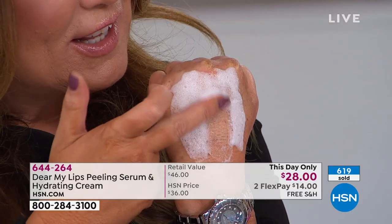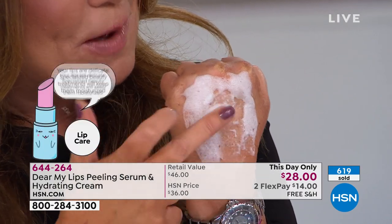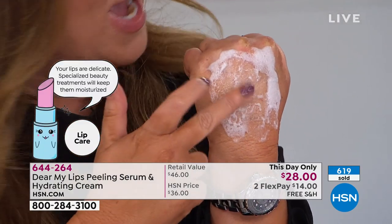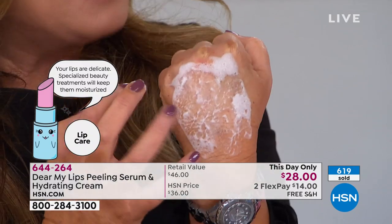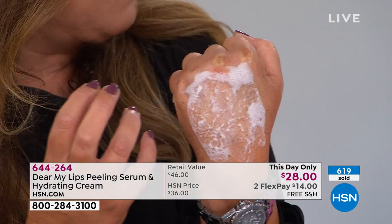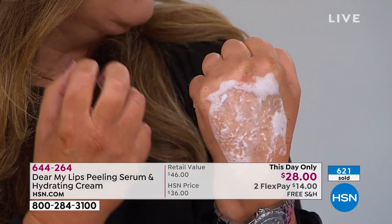Take a look at my hand, there it is. It's the coolest technology, watch this. The exfoliating serum you put on your hand. Look, watch, it's like bubbles. It's like it reacts with your skin. Yeah, and there's nothing hard, look at that. It's like a cream that turns into all these bubbles. It feels like when you have a sip of champagne, how it's all very bubbly.